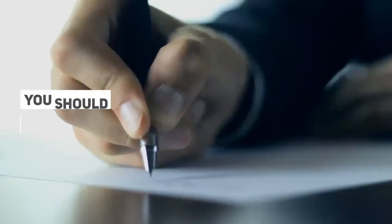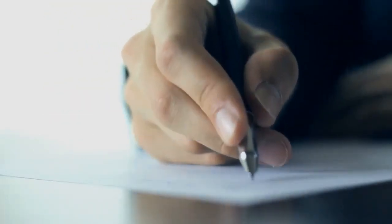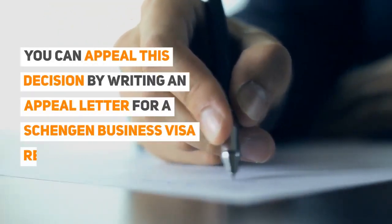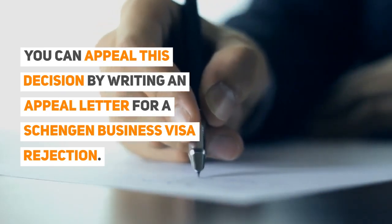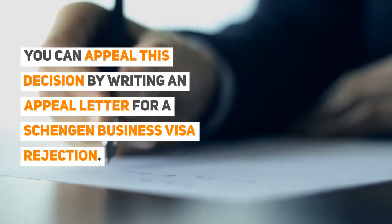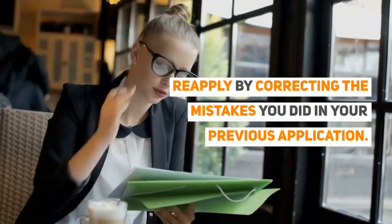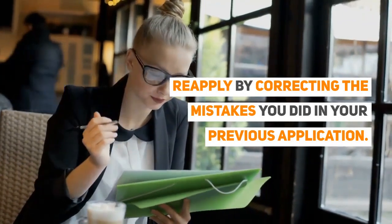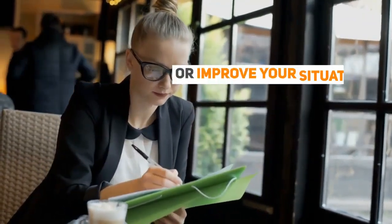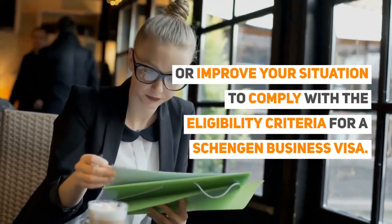You should have a strong basis for your complaint. You can appeal this decision by writing an appeal letter for a Schengen Business Visa rejection. Or reapply by correcting the mistakes you made in your previous application, or improve your situation to comply with the eligibility criteria for a Schengen Business Visa.